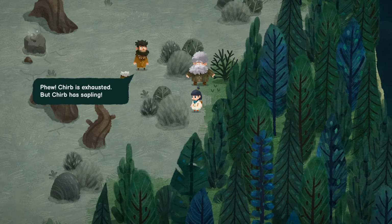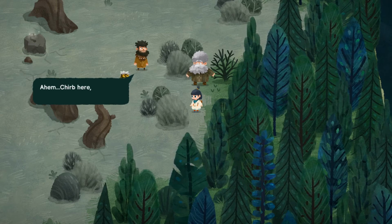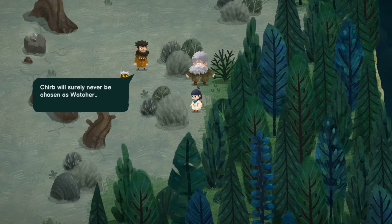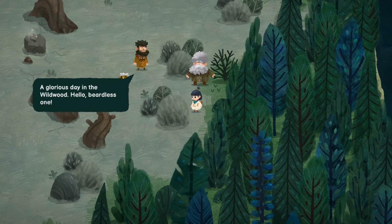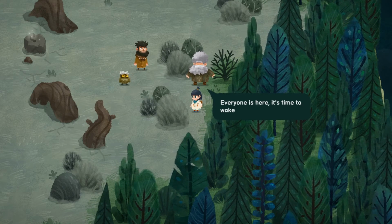Curb is exhausted, but Curb has sapling. Definitely original sapling. Curb here, of the coniferous. Curb will surely never be chosen as watcher, but excited to attend. A glorious day in the wildwood. Hello, beardless one. Hello. Everyone is here.